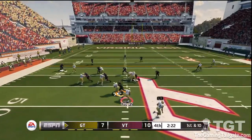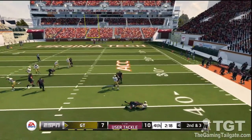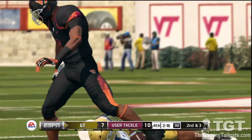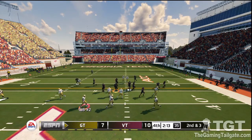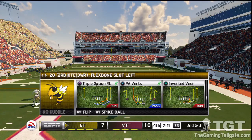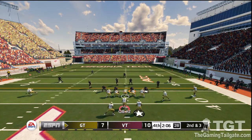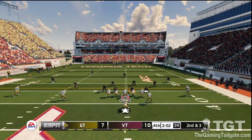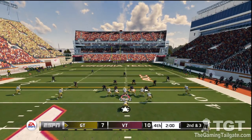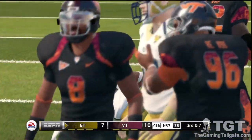Here he goes. Nice run to the outside. That's good for the game. 7 yards. That'll bring up second and three. Set. Oklahoma. Check. And he is drilled at the 41-yard line.